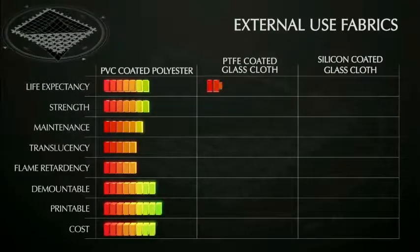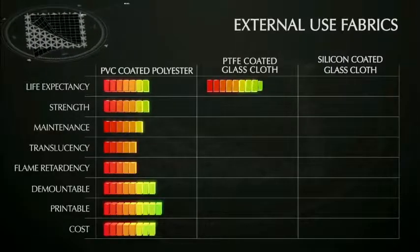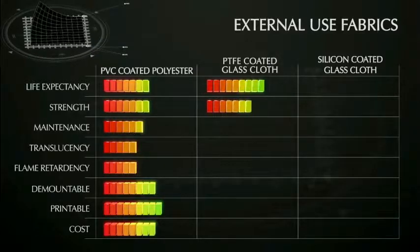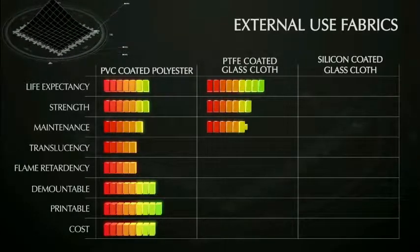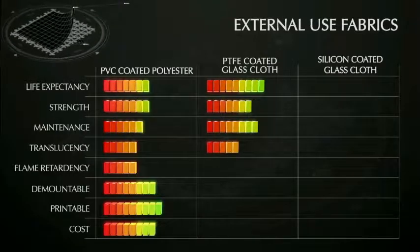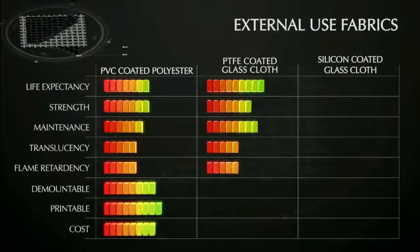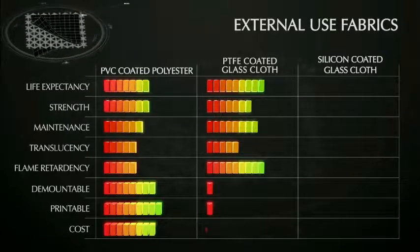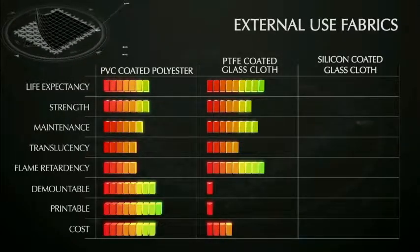In contrast, PTFE-coated glass cloth offers durability, strength, and can be safe for maintenance. However, it is not suitable for demountable structures and is one of the more expensive fabrics we offer. PTFE-coated glass cloth is often used in harsh climates, such as desert environments, due to its ability to withstand high levels of UV and sand abrasion.